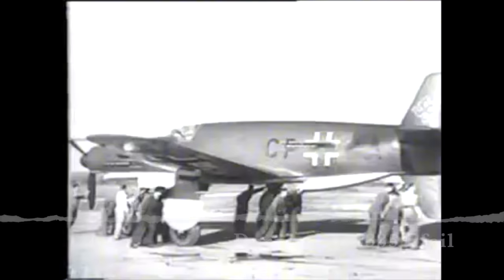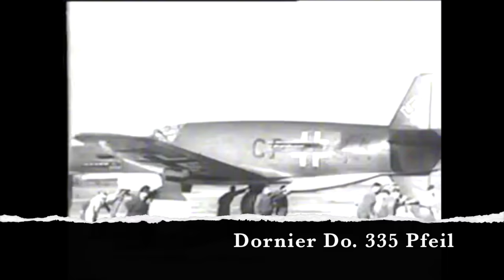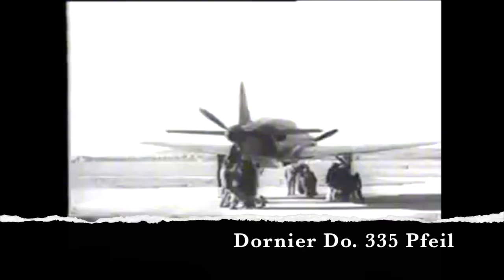But not all research and development had been concentrated on jet aircraft. The Germans had already created but overlooked the fastest piston engine fighter of the war, the Dornier DO-335, File or Arrow. Now the Arrow would also be included in the Emergency Fighter Program, an extraordinary aircraft that could have changed Germany's fortunes if introduced earlier in sufficient numbers.